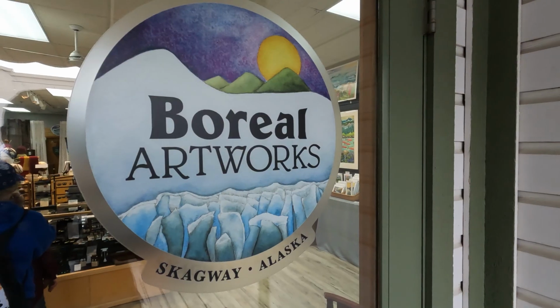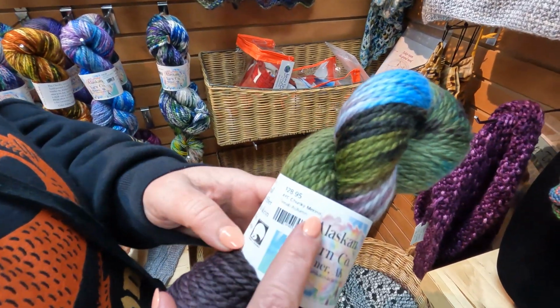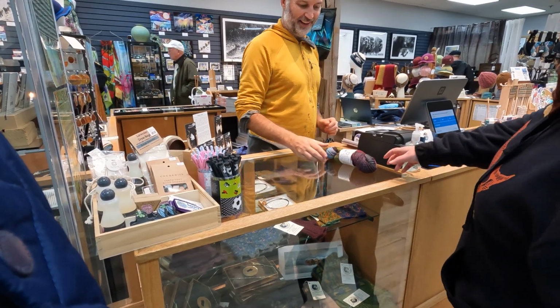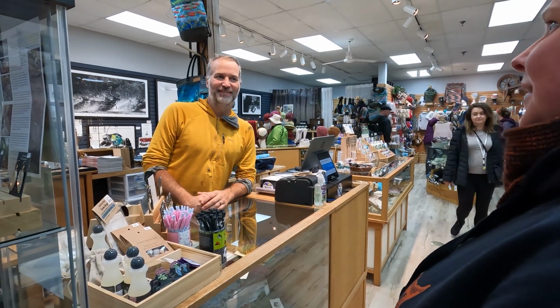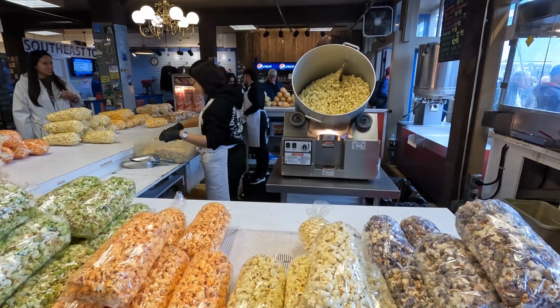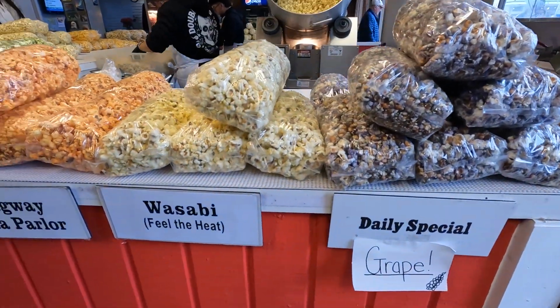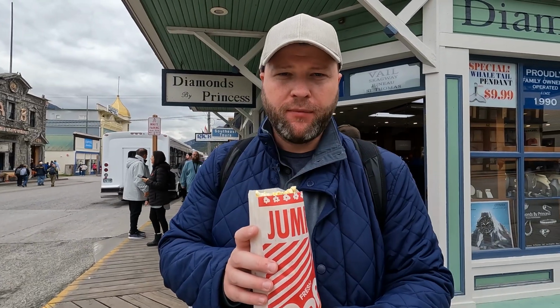Then we went over to the yarn store because that's one of my favorite things to do on vacation. Of course, I found another skein of hand-dyed yarn. The nice man behind the counter noticed my Salmon Sisters sweatshirt. In another store, we found a variety of interesting popcorn flavors. It was pretty good.